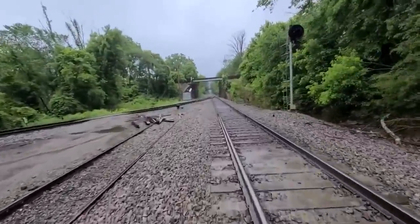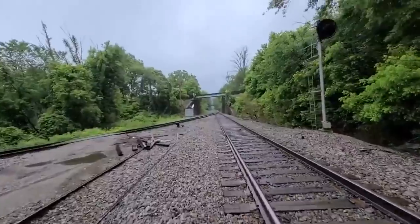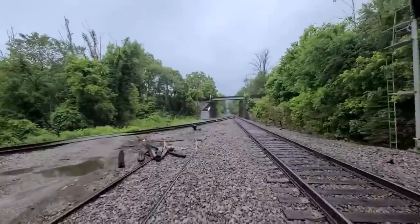I'm going to see if there's a way to get up to the Norfolk Southern line. I doubt there is.